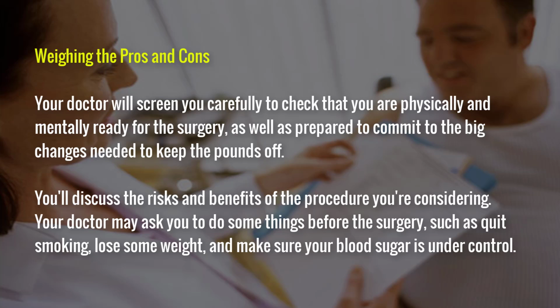Weighing the pros and cons: your doctor will screen you carefully to check that you are physically and mentally ready for the surgery, as well as prepared to commit to the big changes needed to keep the pounds off. You'll discuss the risks and benefits of the procedure you're considering. Your doctor may ask you to do some things before the surgery, such as quit smoking, lose some weight, and make sure your blood sugar is under control.